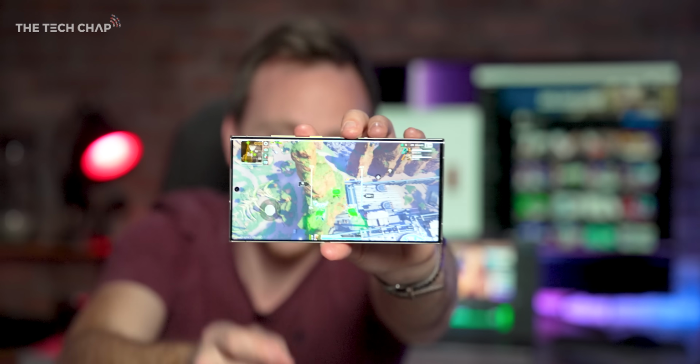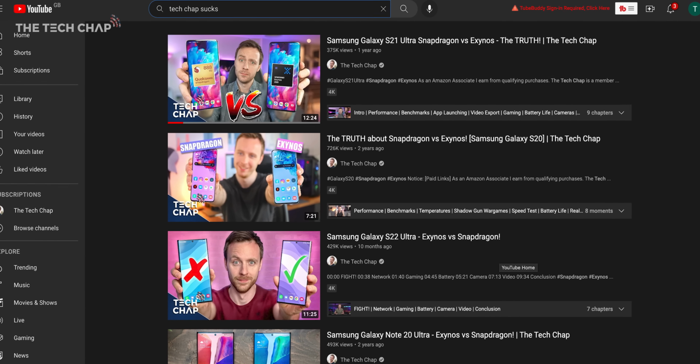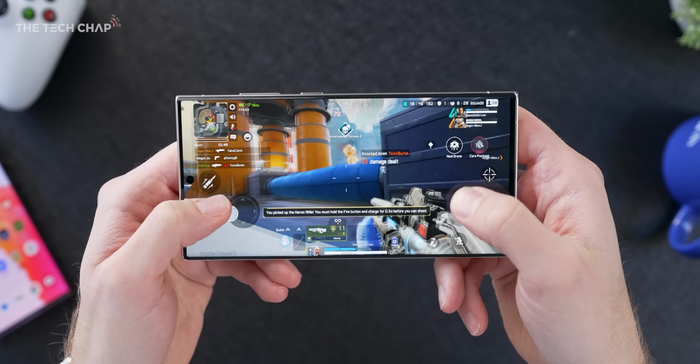Let's talk about this chip, the Snapdragon 8 Gen 2. And the good news, as you probably know by now, is that all S23 models around the world get the 8 Gen 2. There is no more Snapdragon versus Exynos, which is a bit of a shame because I used to enjoy making those videos. But it is good news because for years I've been banging on about how here in the UK and other parts of the world, with the Exynos, we've basically been getting the inferior version of the phone. Now everywhere, 8 Gen 2.